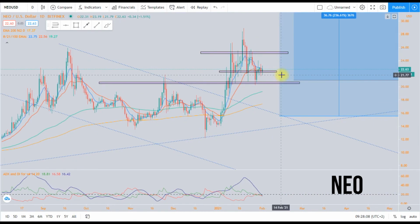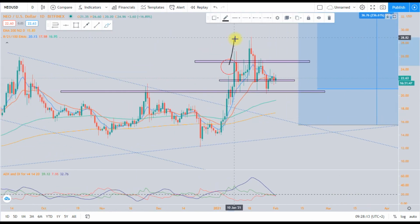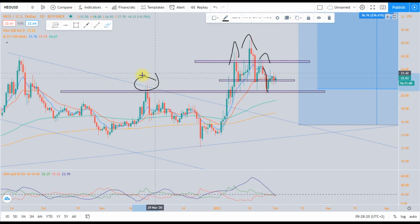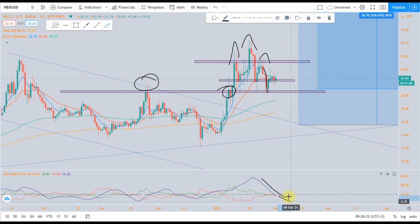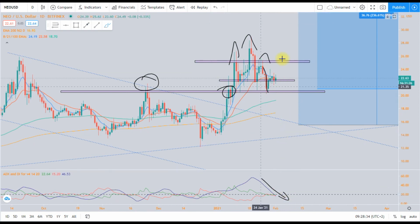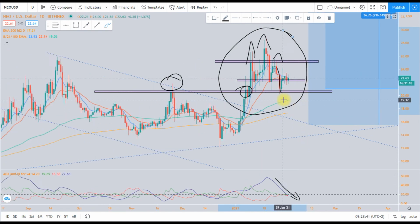NEO as well, guys. So here was that small head and shoulders pattern that we were looking at. Left shoulder, head, right shoulder. There was the break. But again, what I said is we need to see the break of this structure level here. That was also a little order block there, so a lot of liquidity sitting there. Again, ADX moving down, so there's no momentum in this move. It's still just this all year, a massive range waiting for a break either to the upside or to the downside.